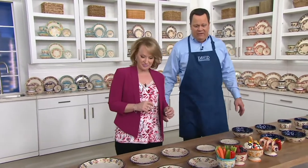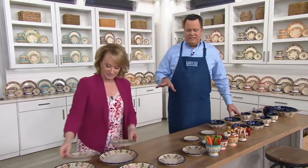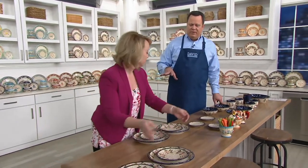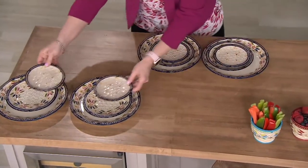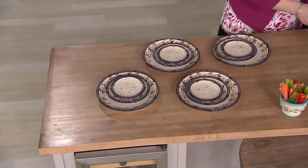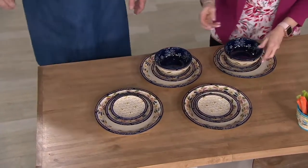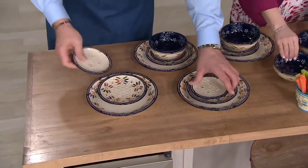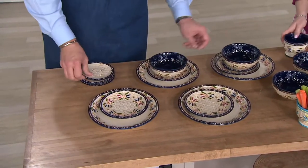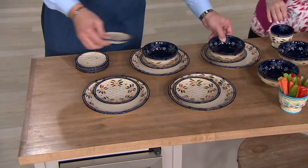So we have 20 pieces in this set, service for four. You included a piece that I think so many people are going to be so excited about, because so seldom do you get a bread plate. That's right. I bread love that. Bread plates are so important. But you know what I think will happen for a lot of folks, Tara? If they don't use these for bread plates, you know what they'll use them for? What? Appetizer plates. Oh, I'd love that. That's if you're going to be entertaining and you want these appetizer plates. Little app plates. I can't love that.